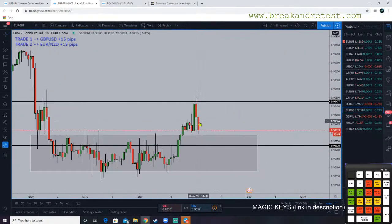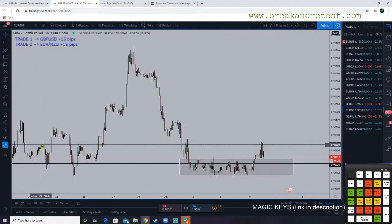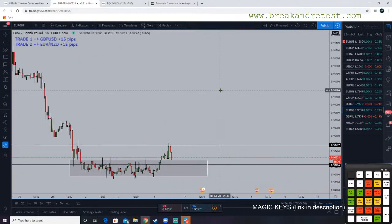Look at Euro GBP. See how it went all the way down. Why? Because we got rejected from this resistance. So we'll have to wait and see.